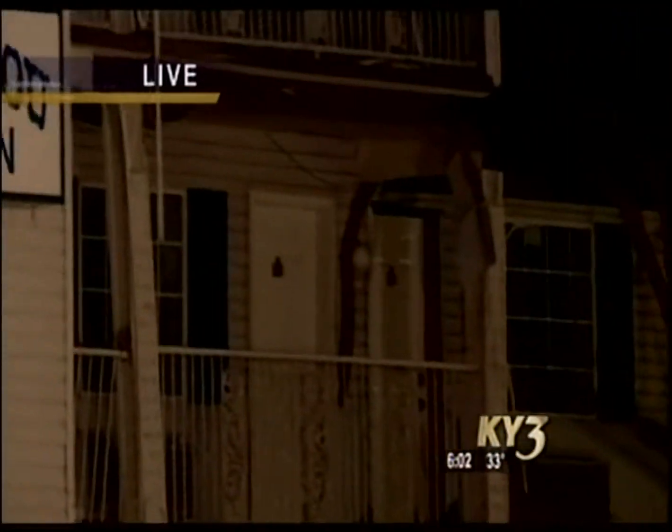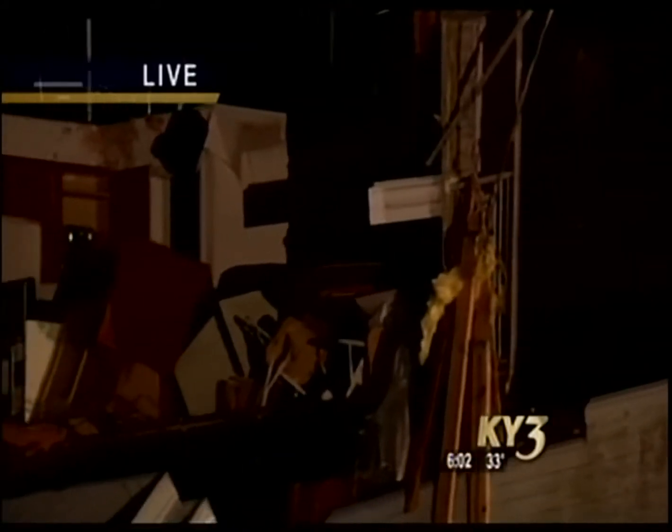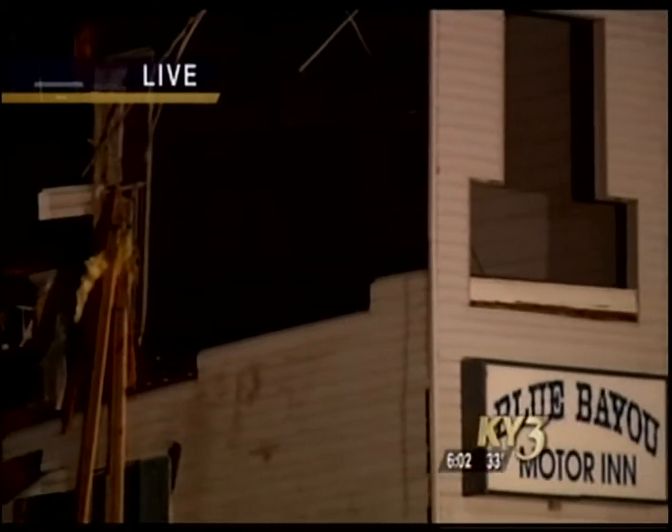So yes, and you can see quick, the Blue Bayou Motor Inn behind us, Paul, where the roof has just collapsed in the middle there. You can see the railings twisted. And Brandon, as the crews get out here and start doing more of this cleanup, we were saying this is going to take months to clean all of this up. What kind of weather are they going to be dealing with today?